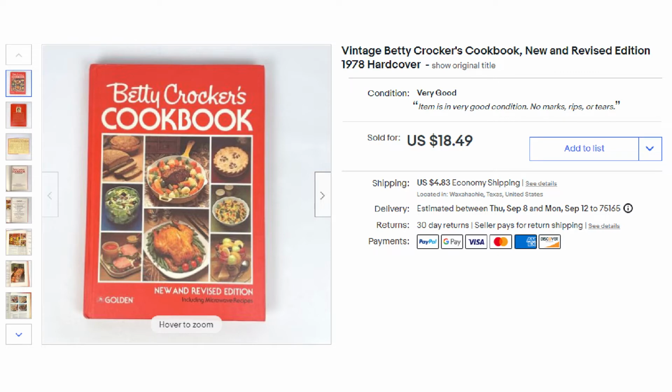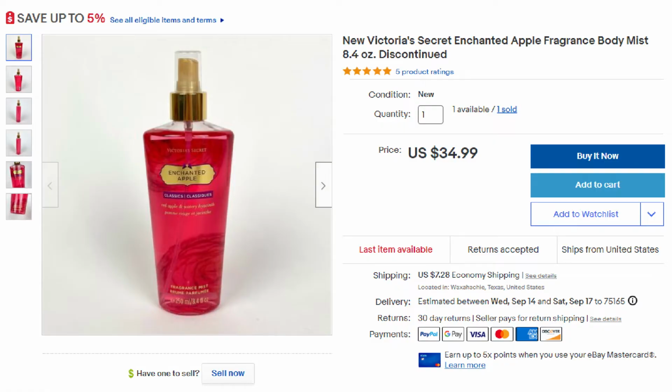Up next was one of Jess's finds from a recent estate sale. This was the vintage Betty Crocker hardcover cookbook, and it sold for $18.49 plus shipping. Next up was this new Victoria's Secret Enchanted Apple body spray, and this ended up selling for $34.99 plus shipping.